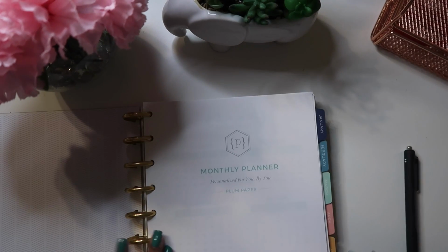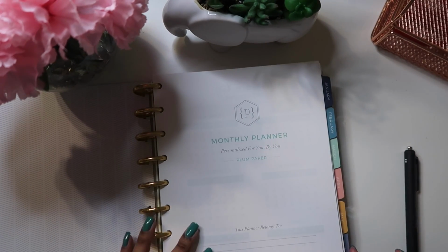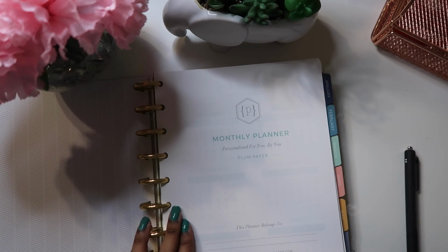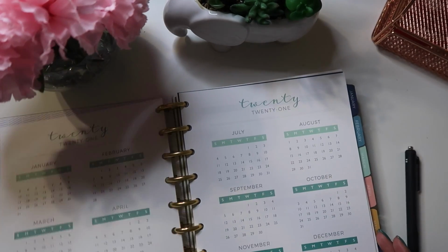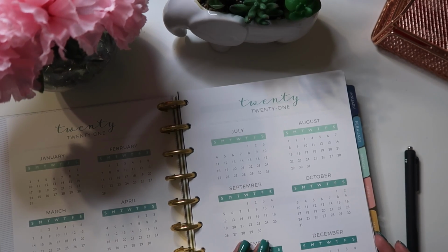So this is the front cover of the Plum Planner. As you can see, I never write who the planner belongs to. I hate messing up that page, so it just stays blank. Next we have just an overview of 2021 from January to December.